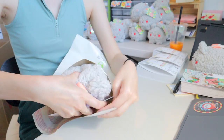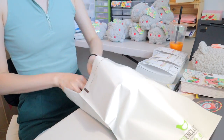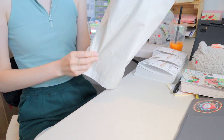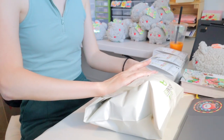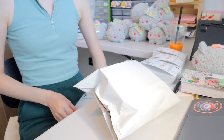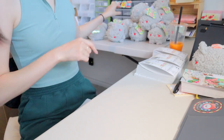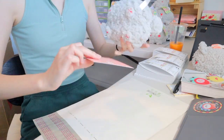So I honestly don't know how to project how many orders I will get, and that's why I did the pre-orders. I think doing pre-orders is a really good way of gauging how many you should order or how many people are interested in that specific product that you're selling. And I think in the future I will still want to do pre-orders just because it's a lot easier to manage your expectations of how much you're gonna sell. And yeah, that's how I do things.